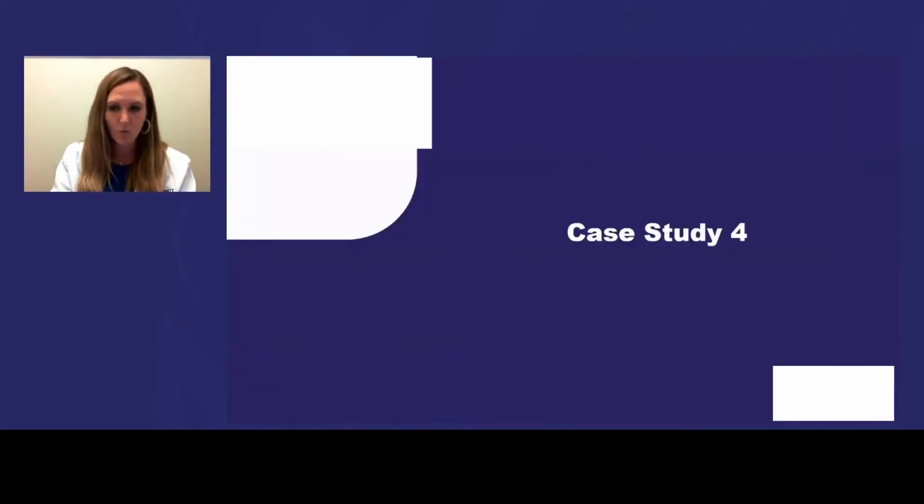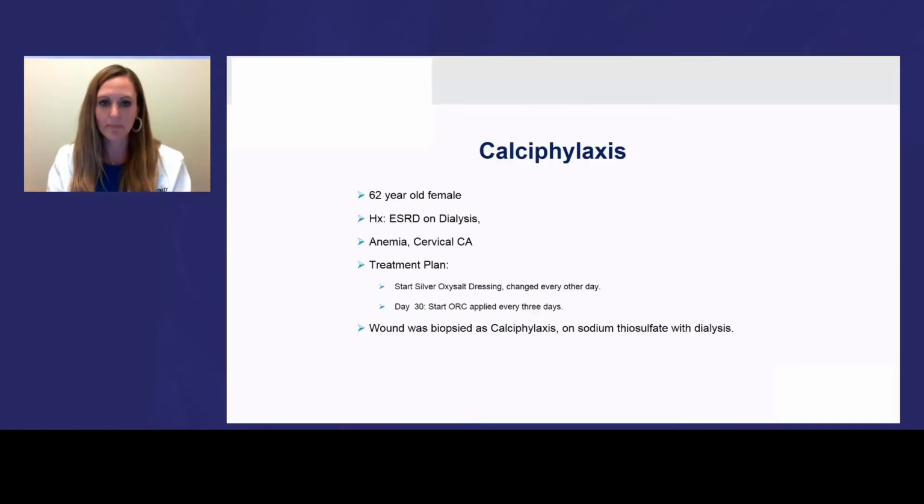So this is case 4. This is an example of a patient who presented with calciphylaxis. Calciphylaxis is a disorder where calcium deposits in the layers of the skin. It's very common in patients who are on hemodialysis. This is a patient who was 62 years old. She was on dialysis and had end-stage renal disease. She had a history of anemia and cervical cancer.